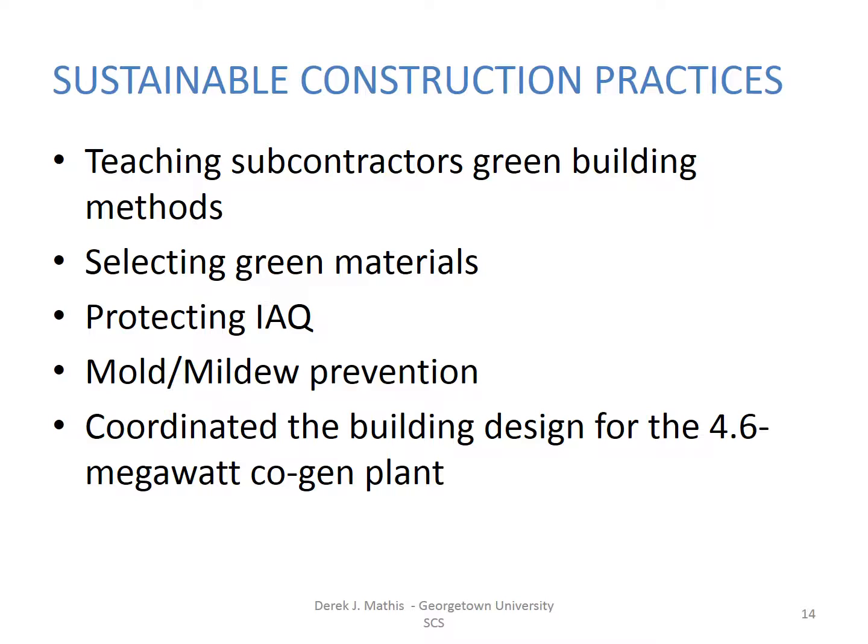They were a key member of the design process and provided advice during constructability reviews as to how to coordinate the design of the building around the cogen plant, what structural reinforcements may be implemented and needed, how to coordinate it, etc.